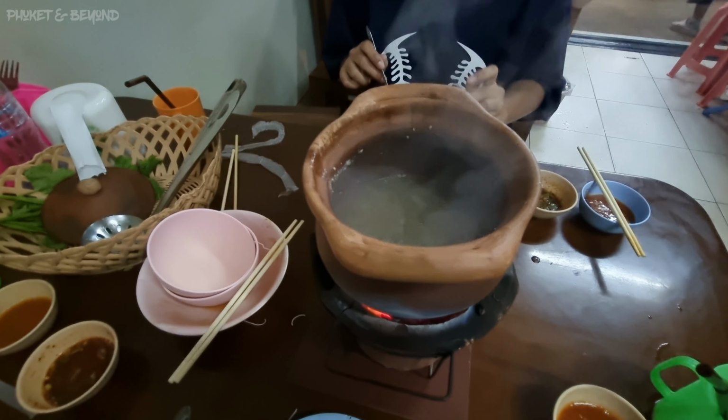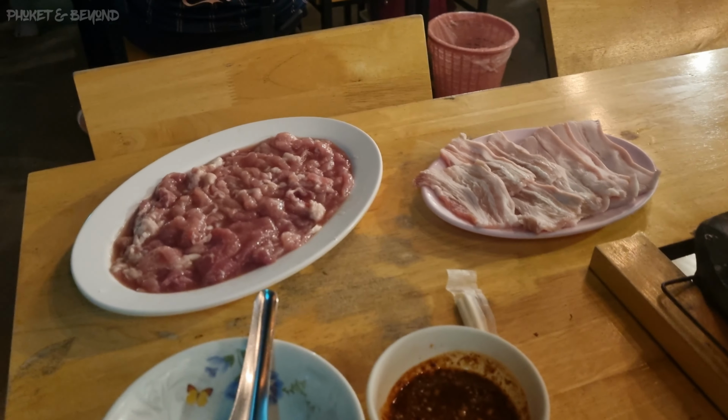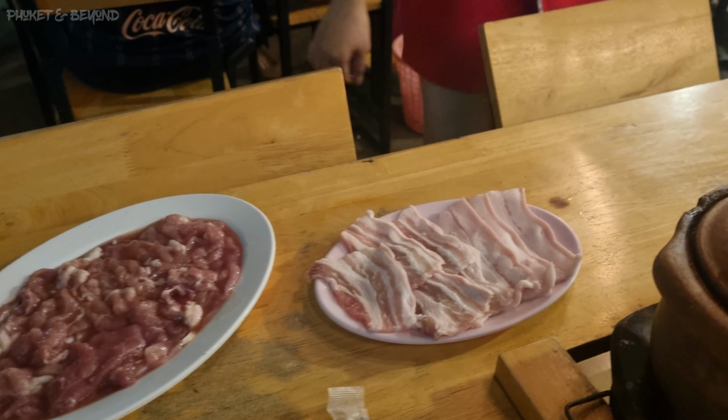Well, you can see we've got through that, and very nice it was as well. Now, I wouldn't say it was as good as the one we had in Buriram, but it's not too bad, to be fair. Not quite as much meat they give you here. In Buriram, they gave us quite a lot, and it was a little bit cheaper, but of course we are in Patong, so it's only to be expected, to be fair. But it was very enjoyable.